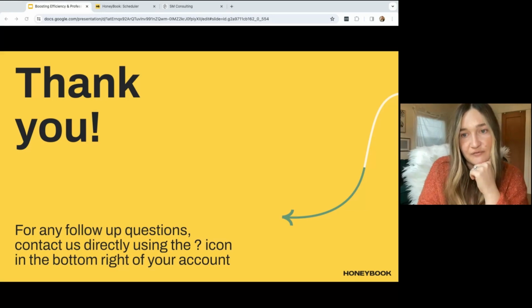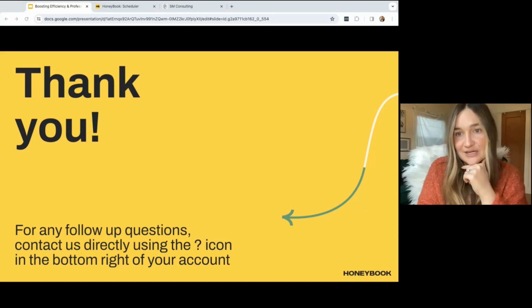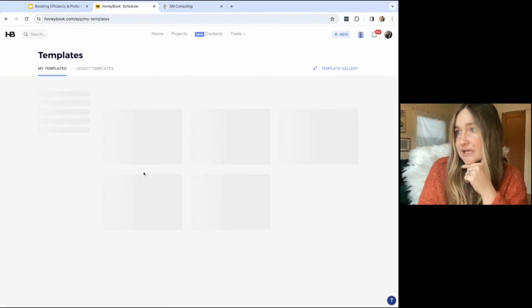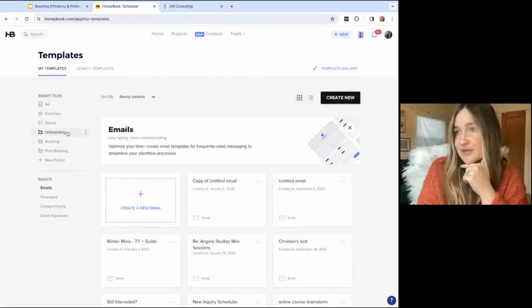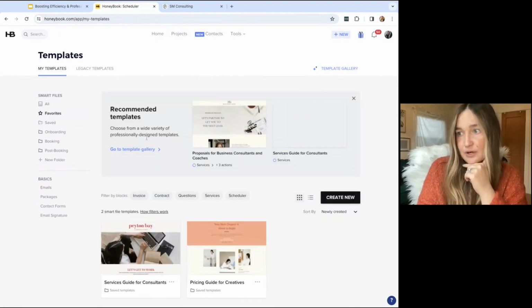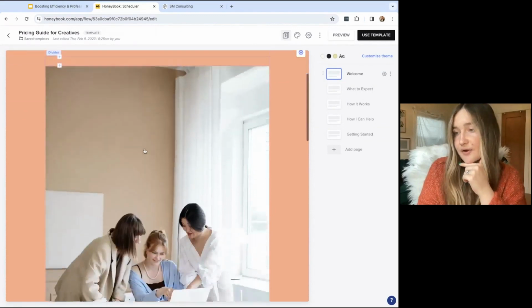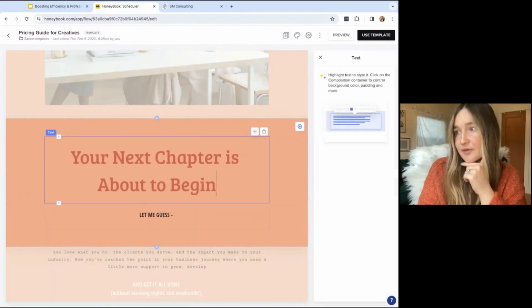Debbie says, how do you change the font and formatting on files? My files are not formatted correctly when I try to change a line. Yeah, so I can show you really quickly inside of a template. It should work fairly similarly to a Word doc or other files that you are familiar with.